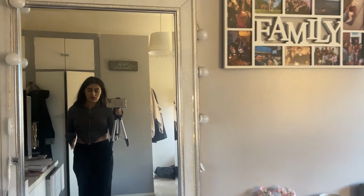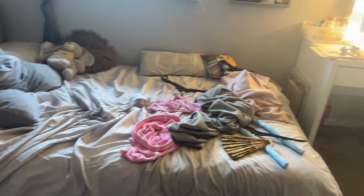When I'm back, I'm going to need to tidy up because, you know, what's going on with my bed? It's not the messiest it's been, but there's just random stuff everywhere. And I want to make it look a bit neater because it's kind of gross.